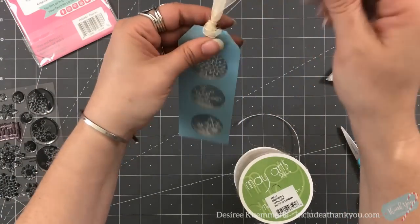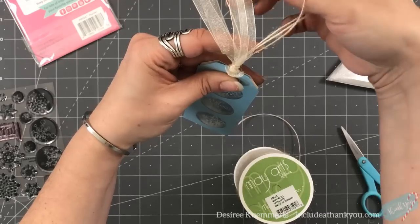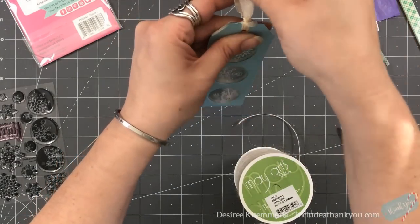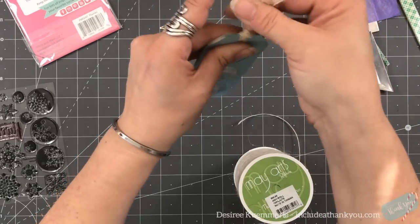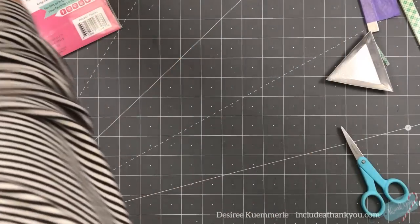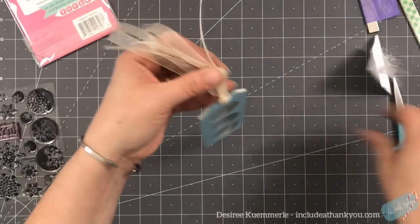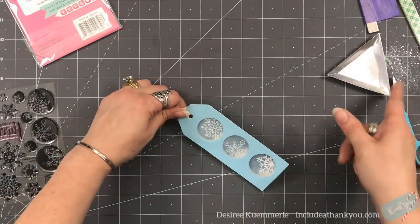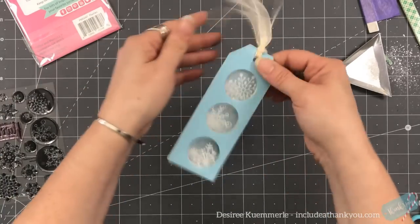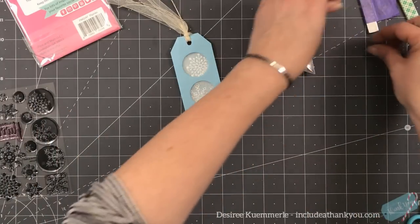And now I'm going to pull each one individually so that I can get that even. Because that is driving me crazy. But I have the feeling it's going to be staying. Yes, it will. Gonna snip. Wow, really? Okay. It's what I do. All right, so now we have our tag.